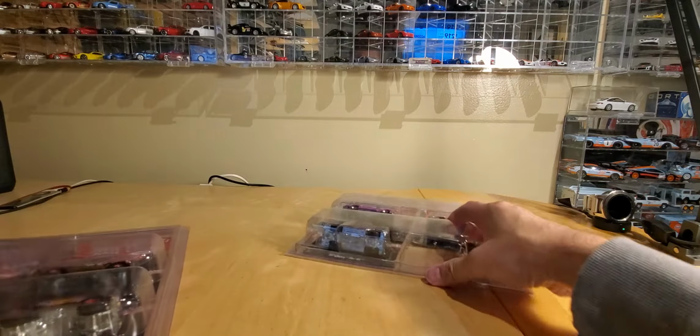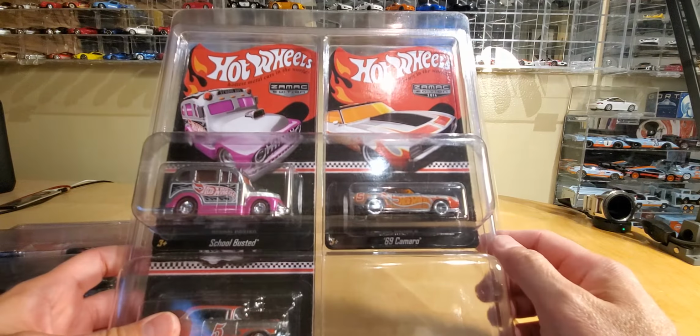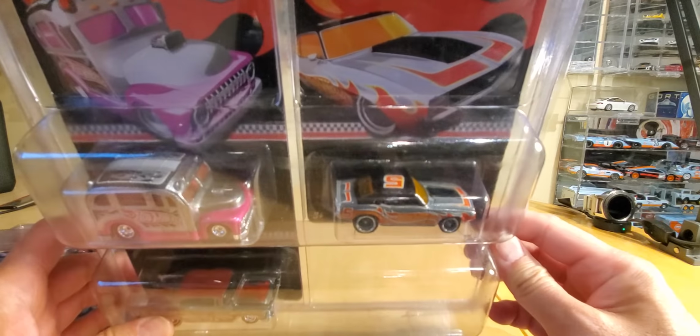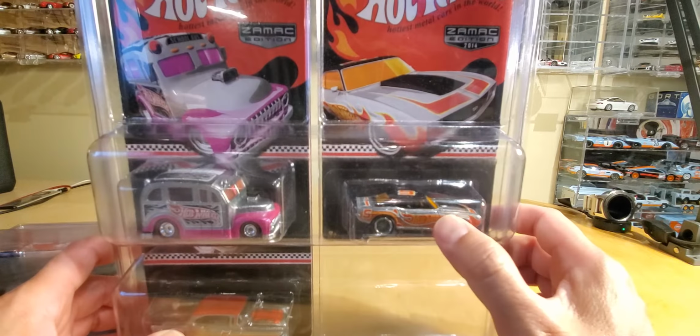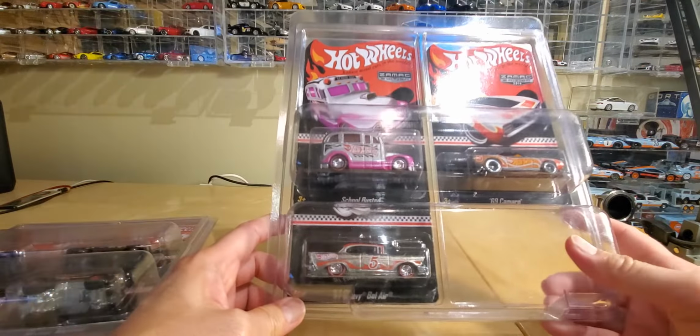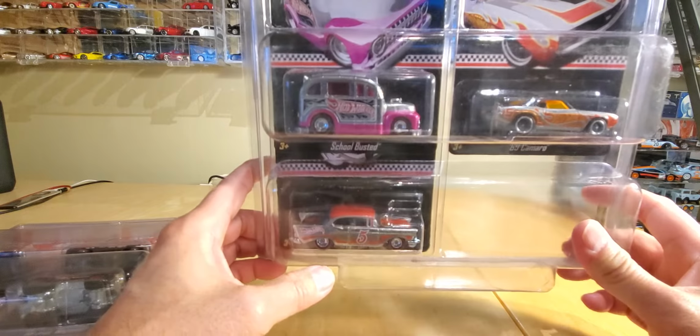And then following up with those 3, there's a couple more pieces. Again, it's been a while, so I honestly can't remember. But number 5 was a '69 Camaro with a Zamac, partial paint. And then we had an all Zamac '57 Chevy Bel Air.